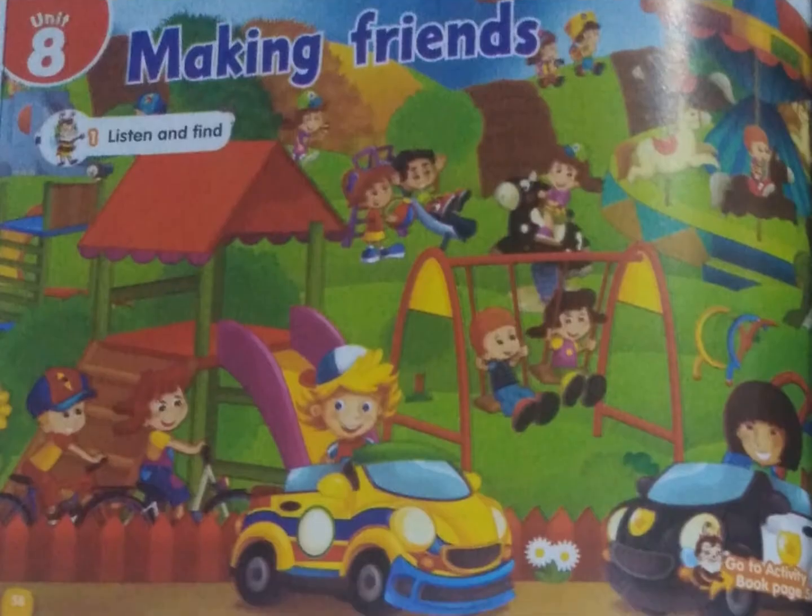Page 56 in the student's book. So, what can you see in the picture? I can see a car, a bike, yeah, excellent. There is a ball. I can see a slide, a swing, yeah, excellent. Merry-go-round, yeah, excellent.